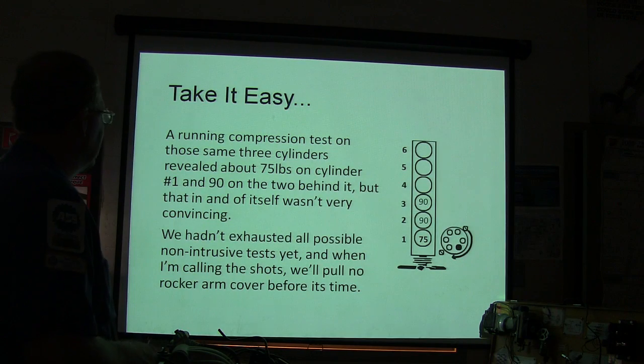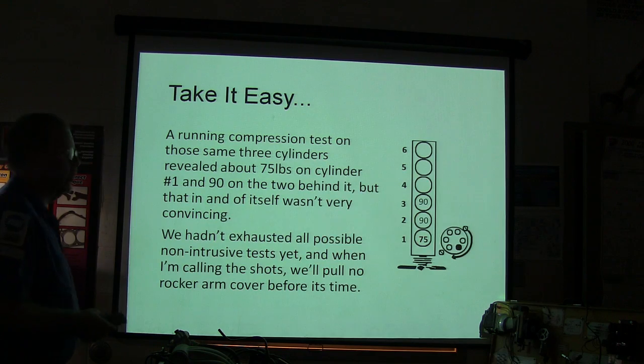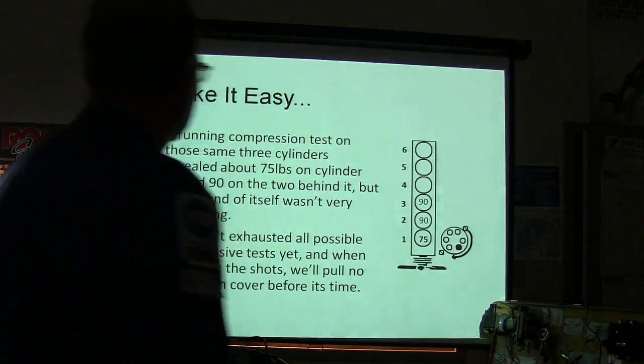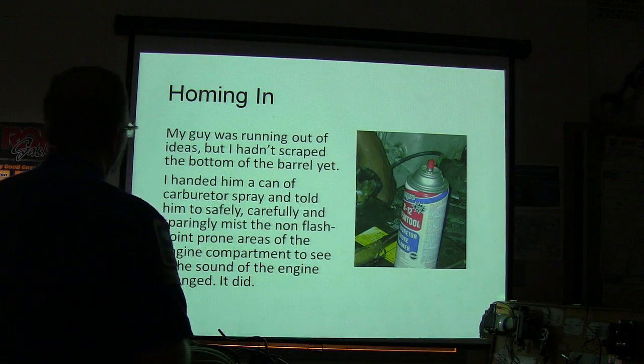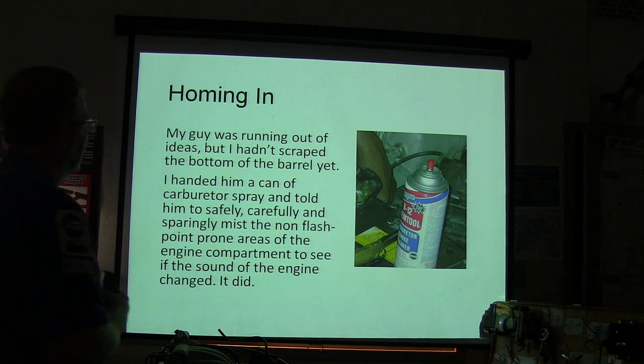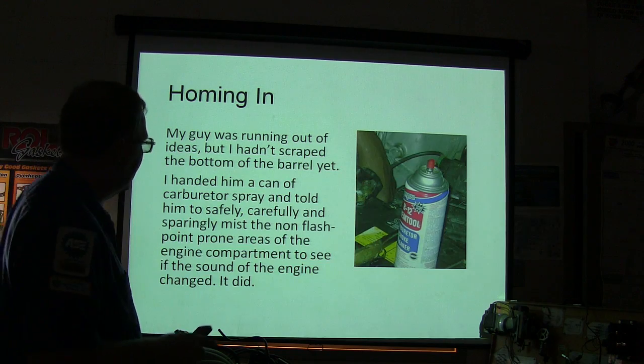And we hadn't exhausted all the non-intrusive tests. When I'm calling the shots, we're going to pull no rocker arm cover before it's time, because it's a pain on this one to pull a rocker arm cover. My guy was running out of ideas. I hadn't scraped the bottom of the barrel yet. I handed him a can of carburetor spray and told him to carefully and sparingly mist the non-flashpoint prone areas.